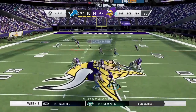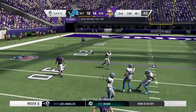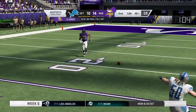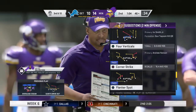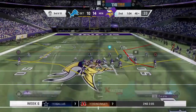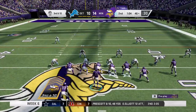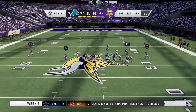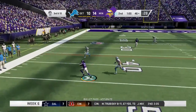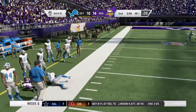To throw once more on 2nd and 10. Jones, and he slings one that's incomplete. I know coaches tell us all the time that having a powerful arm isn't the #1 thing they look for in a quarterback. But when you're trying to throw inside routes and you need to put some heat on it, it helps to have the big gun. In this case, just a little bit too much. That'll be complete to Cook.